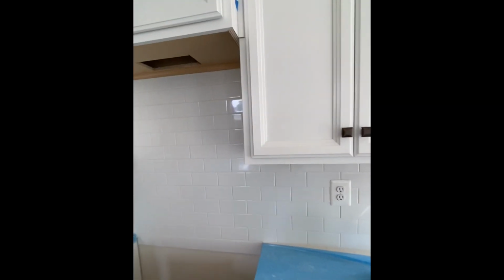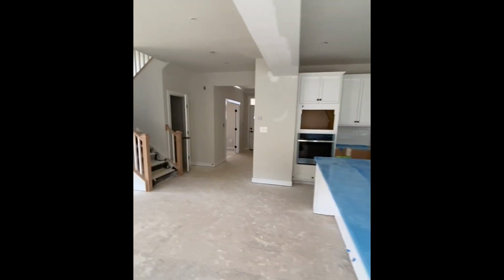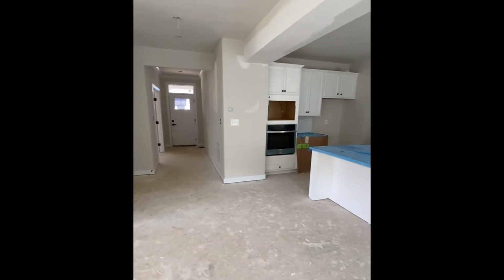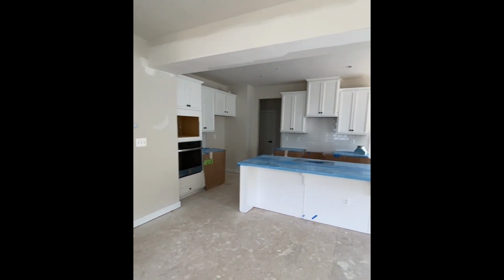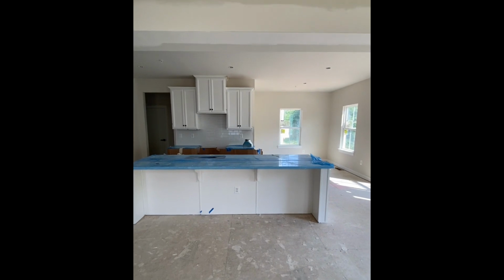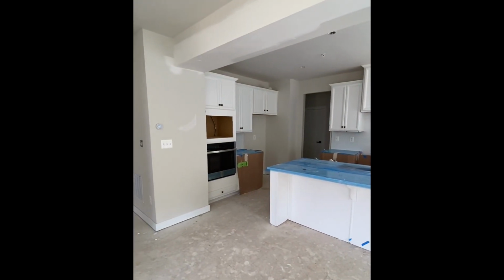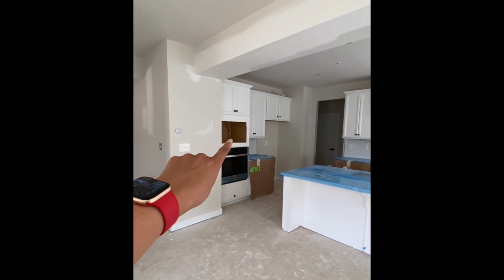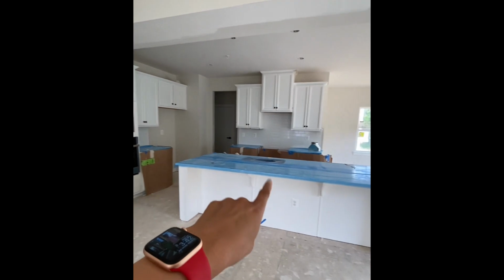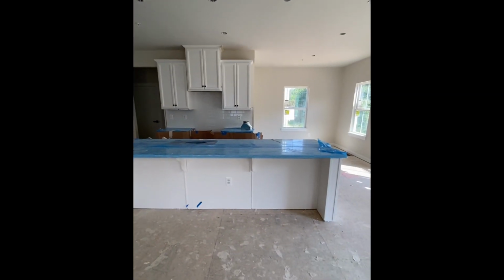I'm gonna back up so we can get an entire view of the kitchen. So let me walk over here in the living area. And we can see we have a nice big view of the kitchen here. All the cabinets look so good. And it looks like we're still waiting for them to put in the microwave, the refrigerator, and the stove over there. But everything is looking so good.